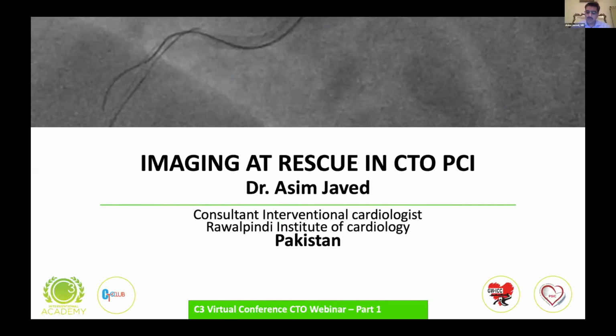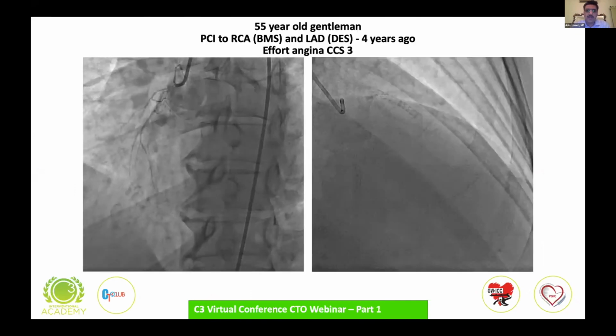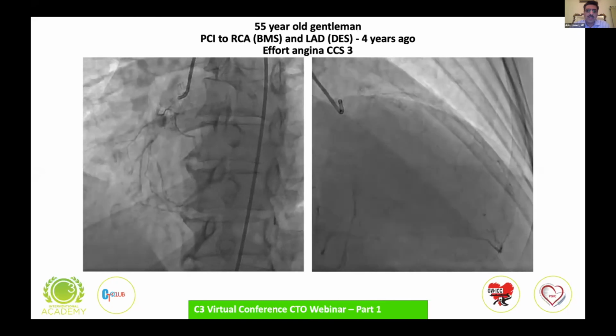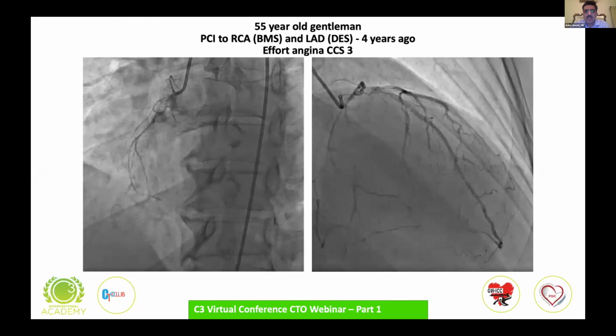It was a wonderful webinar, great learning points all over, and excellent cases shown. So I can't show you anything more complex than what has been shown already. So I'm going to show you a rather simple CTO, but it has an interesting learning point in it. So my patient is a 55-year-old gentleman. He had angioplasty done about 4 years ago with a bare metal stent to the right coronary artery and a drug-eluting stent to the LAD.